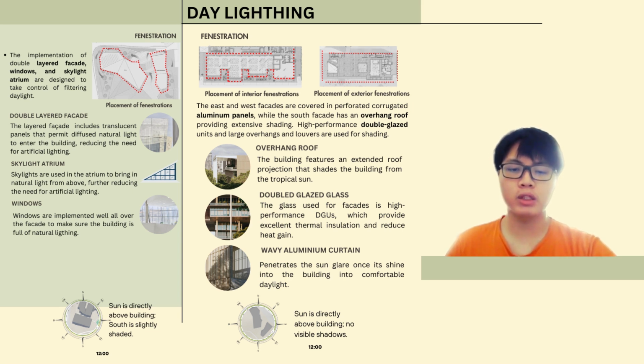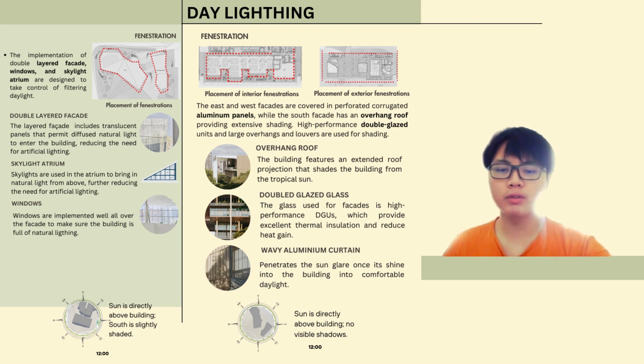And the last is the implementation of windows all over the side of the building to make sure this building is fully illuminated, but also comfortable with the help of the aluminum facade.